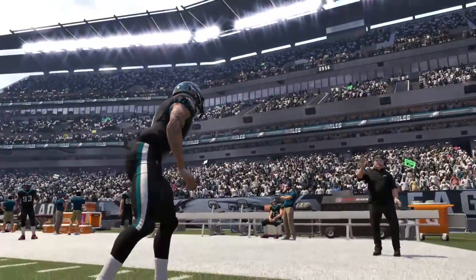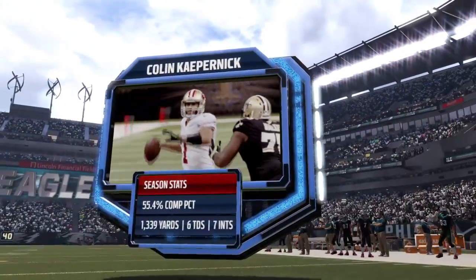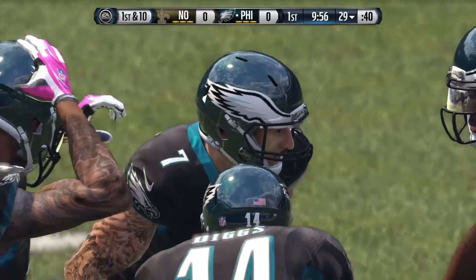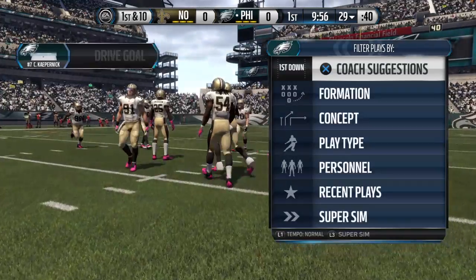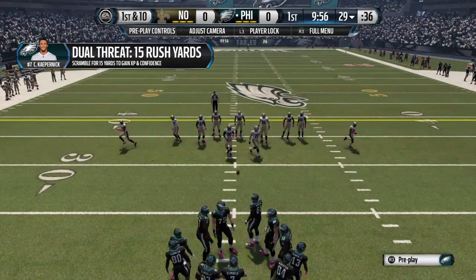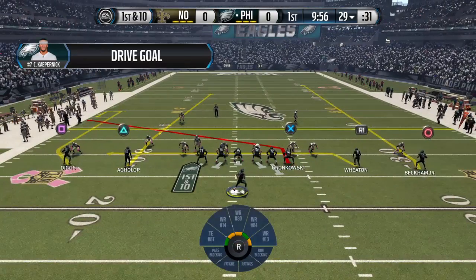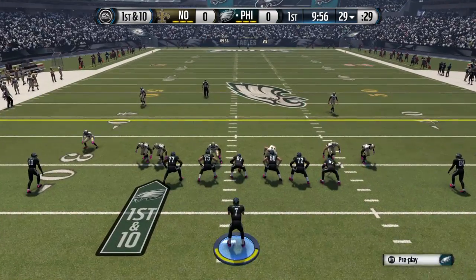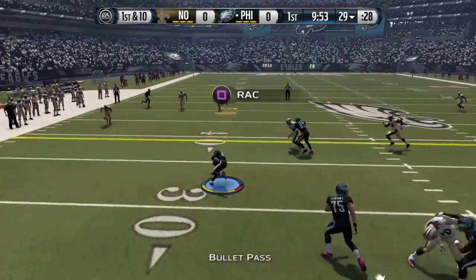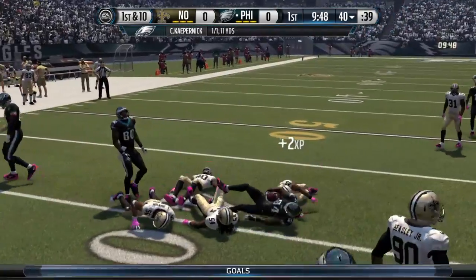Kaepernick's a player to watch today. Having thrown an interception last week, he'll attempt to have a turnover-free game today. Kaepernick's ready for the snap, empty backfield. The Eagles have it at the 29. The catch is made by Marcus Field. The tackle is made at the 40-yard line.